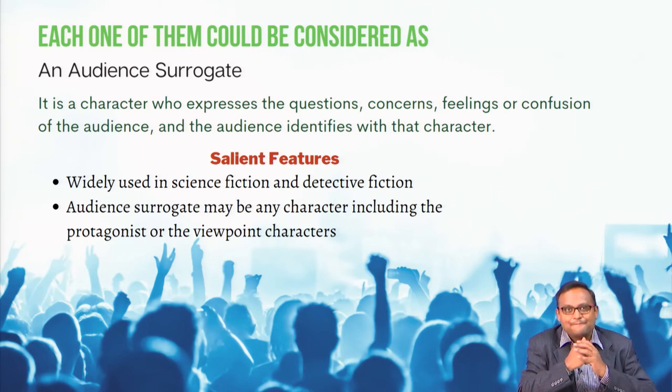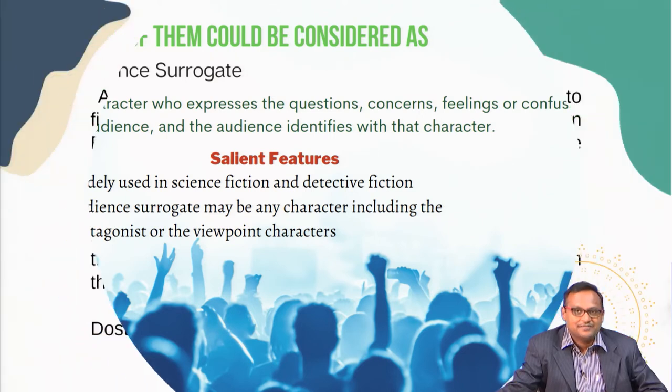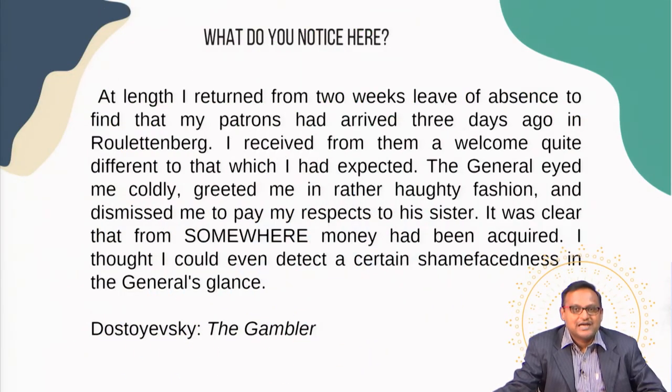So that's what is called an audience surrogate. This is something that we can keep in mind, and this literary technique is related to character, the element in fiction. It is related to the element of character. Now, here is another beautiful literary technique that we are going to learn.